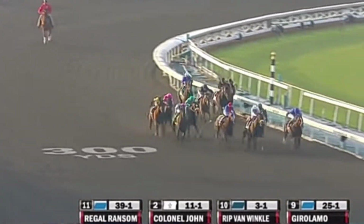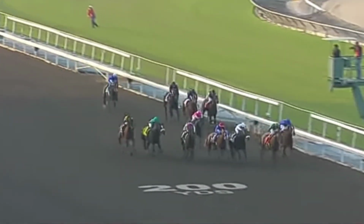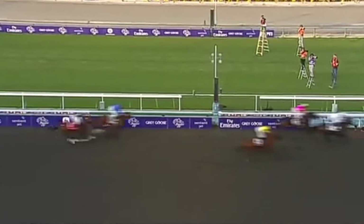Zenyatta going to hook to the outside. Meanwhile, it's Colonel John. Summerbird in the red cap. Zenyatta's come to the outside. Zenyatta coming flying on the grandstand side. Gio Ponte on the inside. Summerbird is right there. This is unbelievable. Zenyatta, what a performance. One we'll never forget. Looked impossible.